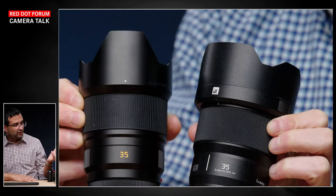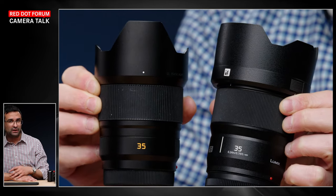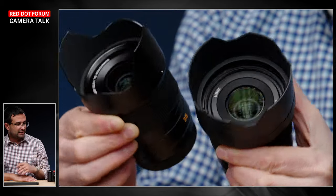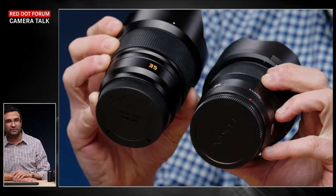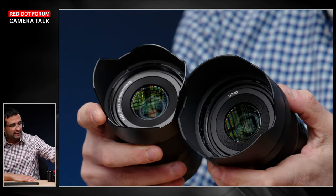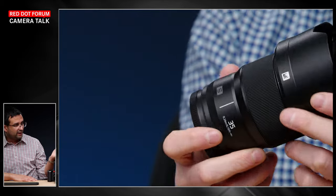The focus feel of the SL lenses feels like an SL lens: super smooth, super linear, significantly mechanical. Panasonic's not going to give you quite that same feel, though that's subjective to a degree. The Panasonic lens hoods are plastic and have little releases on them. The Leica lens hoods are metal, and they just snap right on.